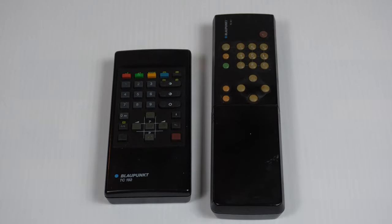I've got a bad habit. When I get a new television, I'll pack it away and I'll put the remote in a box, but not label the remote as to which specific model of, say, Blaupunkt that it belongs to. Then 5 years later, when I finally dig the TV out to make a video of it, I don't know which one is the correct matching remote. And we have that case here.